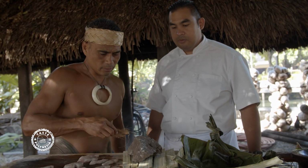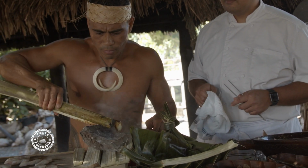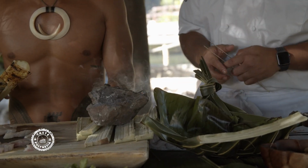That's why I turn it the other side. Yeah, turn it upside. I'm gonna turn you upside down soon. How you like that? I like it. It's beautiful. Oh, it's perfect.